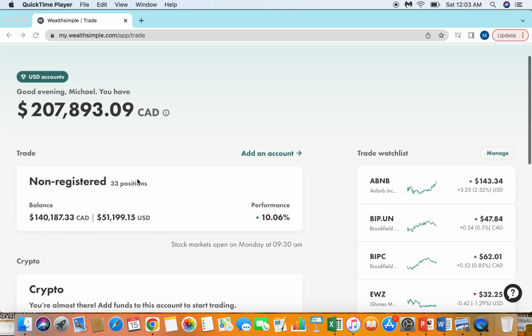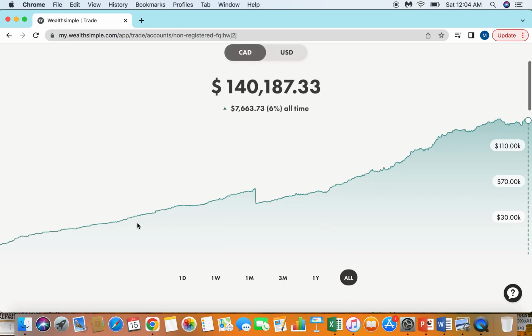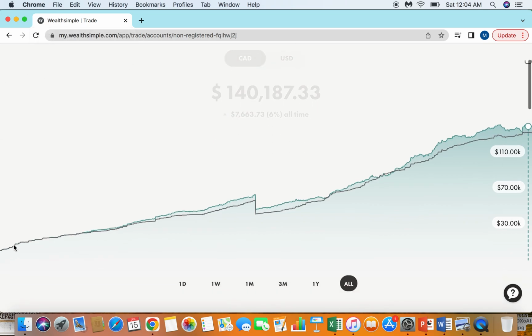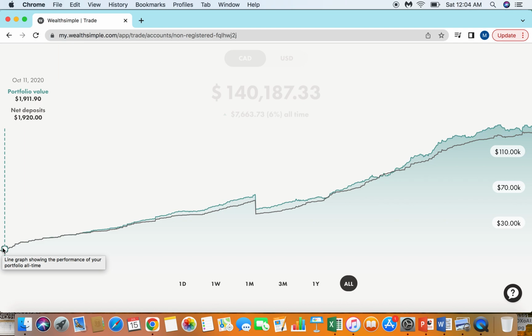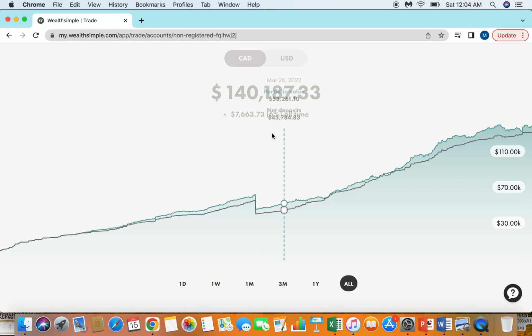We're just going to start it off going through my overall portfolio and some background on it. So as you can see here, my Canadian portfolio is 140,000 Canadian dollars. It's up about 6% all time, and all time is from about October 11th, early October 2020, let's call it. So it's been about 2.5 years, or 3.5 years. So obviously on the Canadian side, not phenomenal results overall.